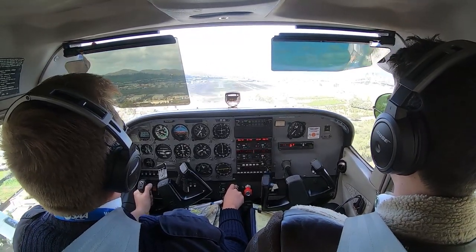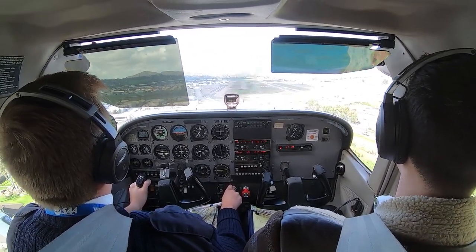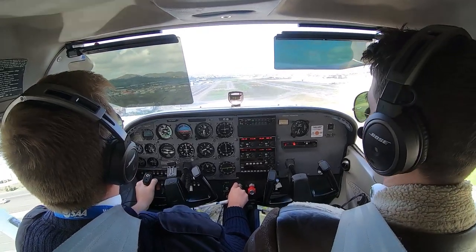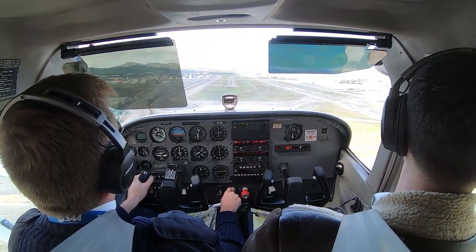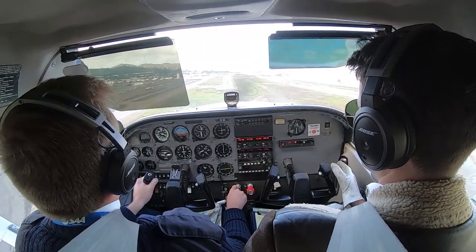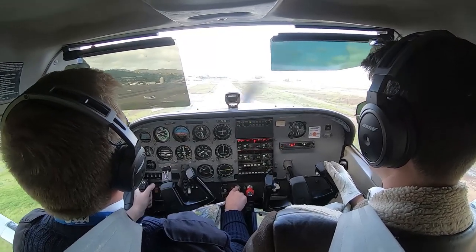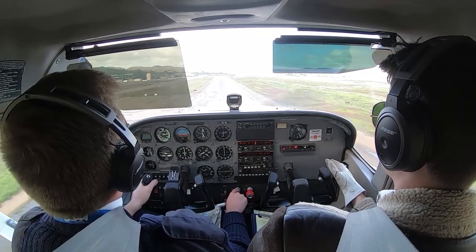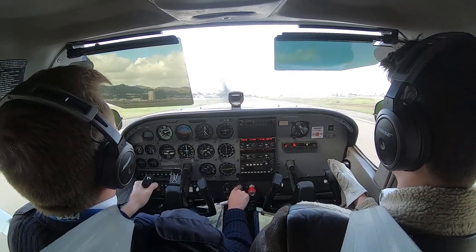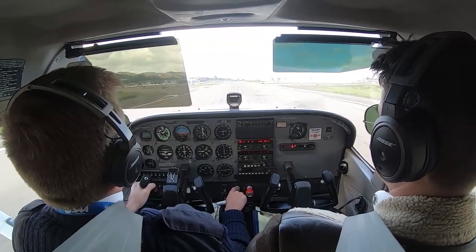Cessna 4 Delta Romeo, follow Cessna short final runway 27 left. They're touching on number 2. 4 Delta Romeo, number 2. More. Winds 260 at 11. And power goes to idle. And we come to a stop. Try and take Alpha. Yep.